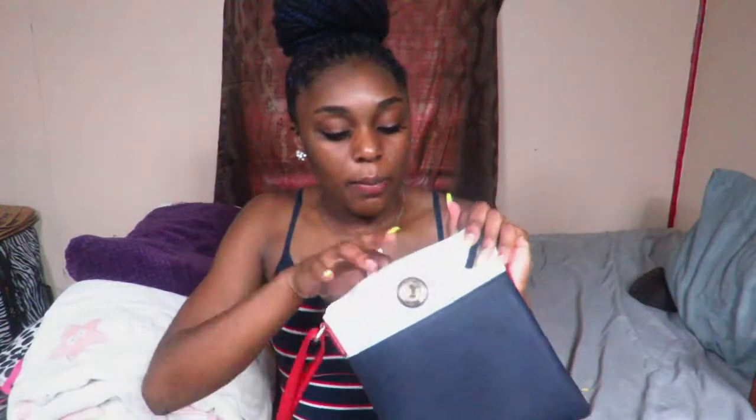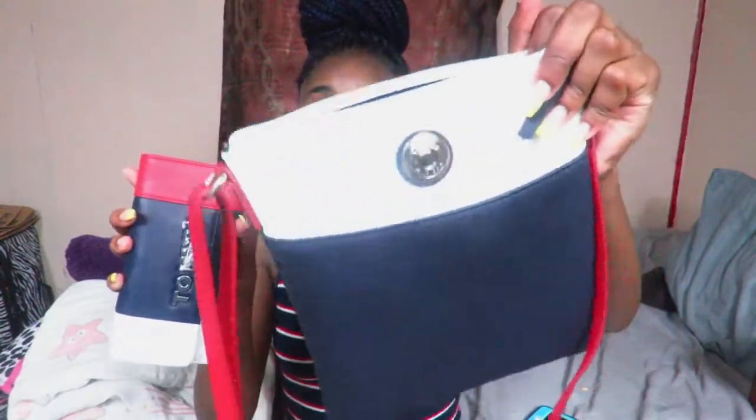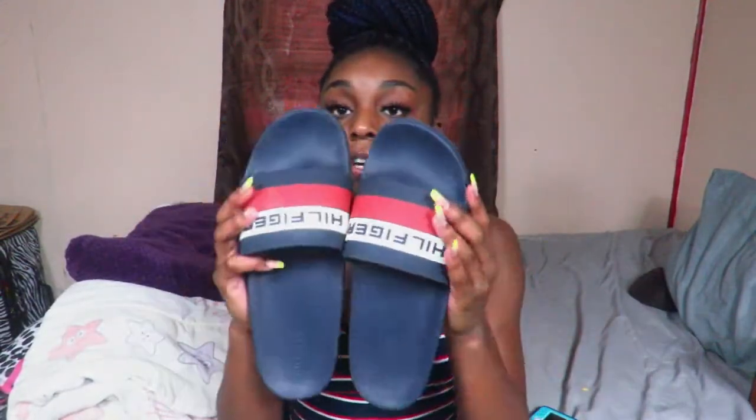So first, starting with the purse, like I said, it comes with this really cute wallet, and it is by the Tommy Hilfiger brand. I've actually only worn the purse once, and I've never worn the wallet. Yeah, it's a really cute purse. It has this red strap, has a little gold decal right here that says Tommy Hilfiger on it. And then also for the shoes, there are these really cute slides that say Hilfiger on them.